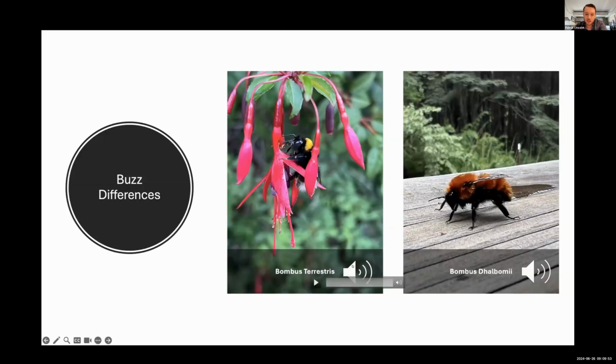And just to kind of get some perspective, so this is what the terrestrial invasive bee species sounds like.